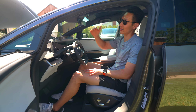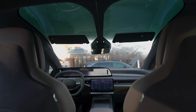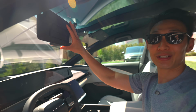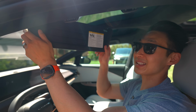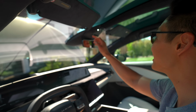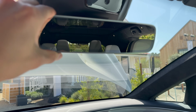It feels like you're in a Tesla Model X because you have that huge one-piece panoramic windshield that goes all the way up to here. The only thing that you have is just this thick piece here, and it's not even that thick. It's kind of funny, the sun visor is in a weird spot because it's like here. Does it extend out? Extends out. Very nice. Camera, you have your lights here. Look at that visibility though. Visibility is very, very good for this large SUV.